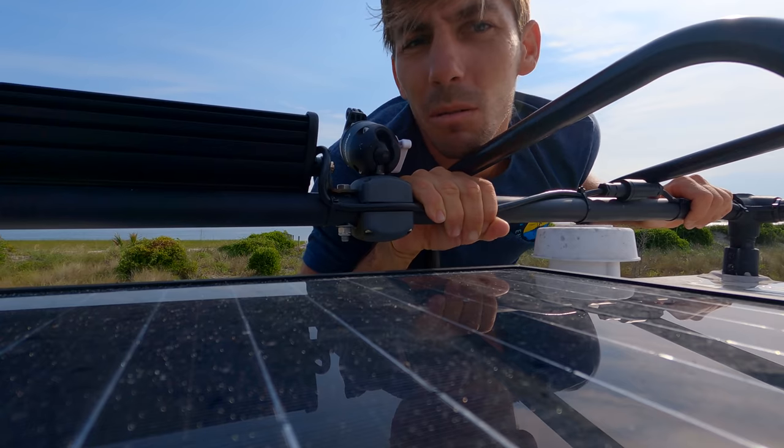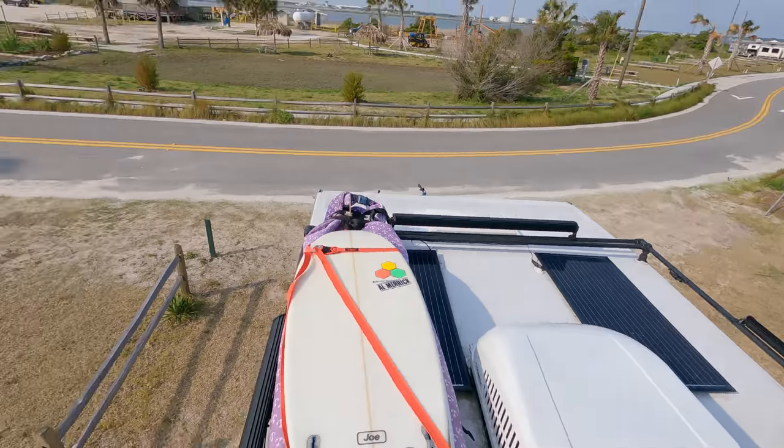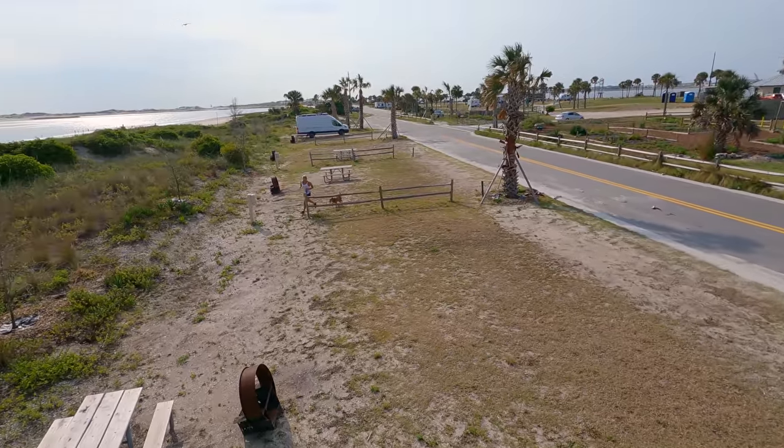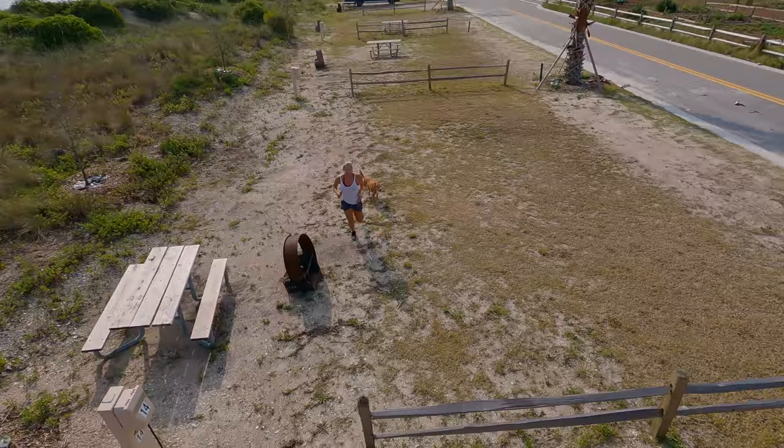All right, you guys, we're getting ready to leave. Sierra's just finishing up a morning run with Jetty. How was it?